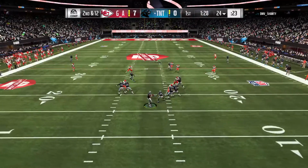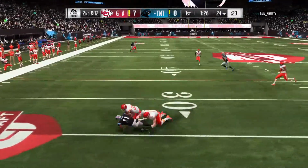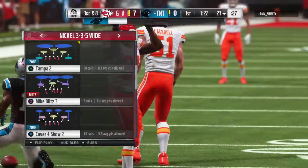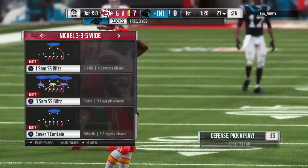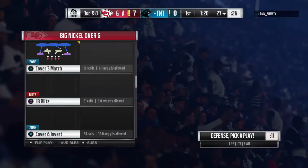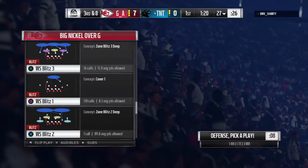Here's Watson now on 2nd down. The left side completion to Jones. And they'll bring him down at the 27-yard line. Only 3 yards on the catch. It's 3rd down. I think defensively you're okay with that. You're in the first quarter. He's going to get some catches, but they rallied to him quickly.